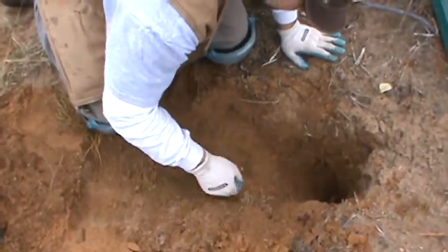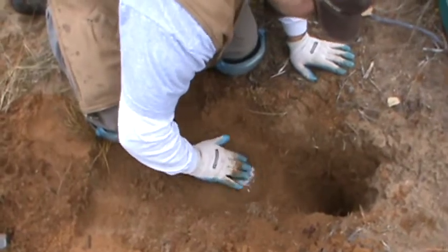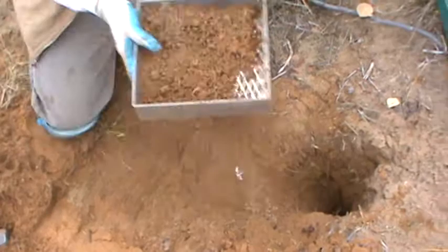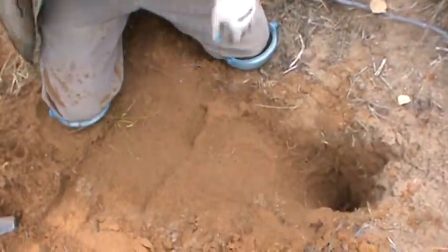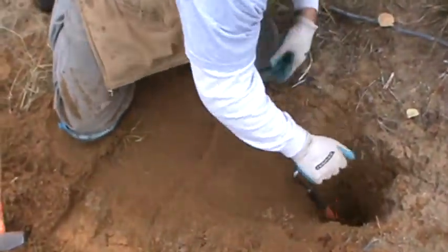I pack around my jaws. Clean off my pan area. Sift her back over. Clean a little bit of stuff that's down in that hole out of there.